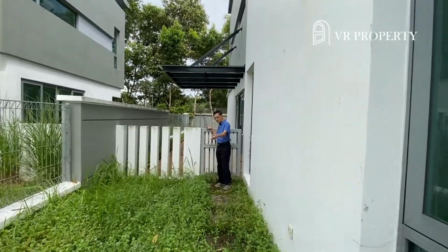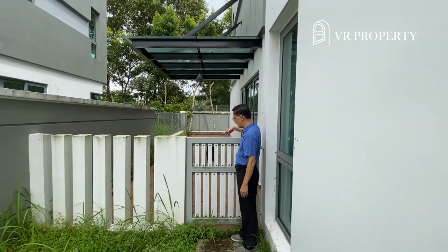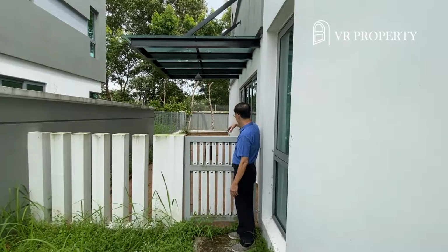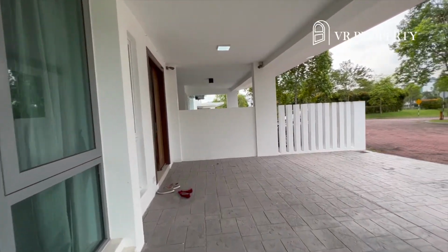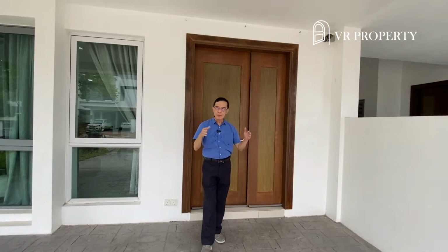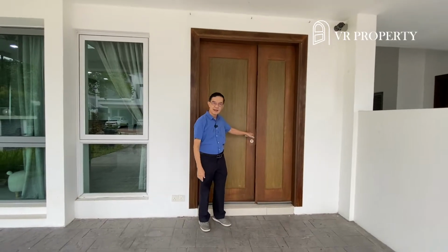At the back of the side garden, the owner has renovated it. So with the patio, you can sit around here in the evening. As you can see, there's no fencing outside. You only need one key to enter the house because of the double security in this area, right? Let's go.